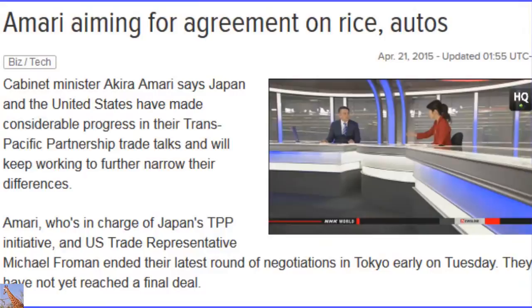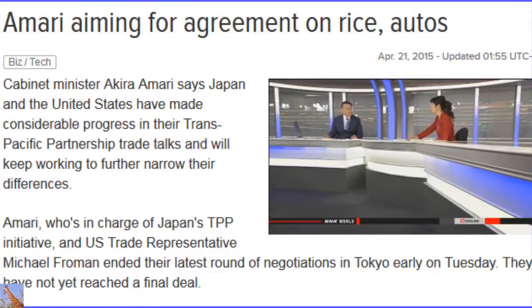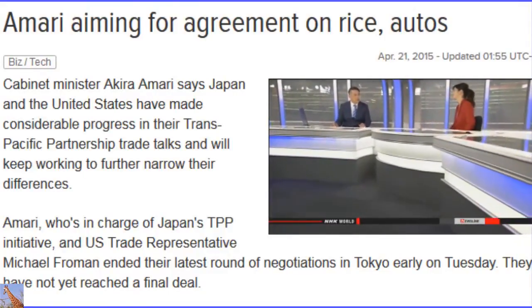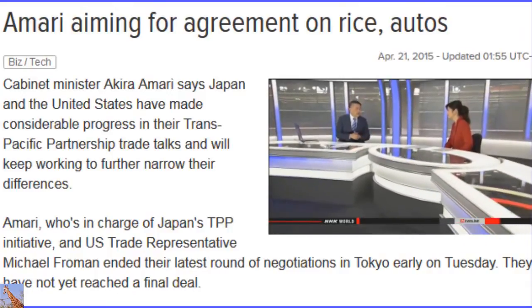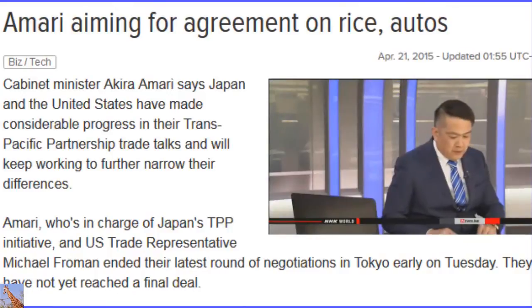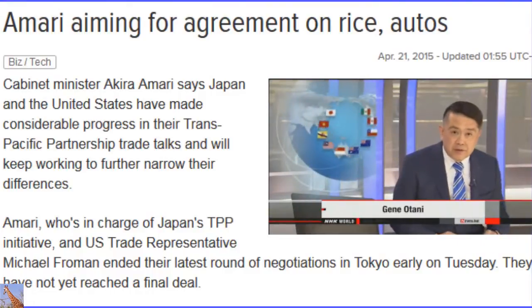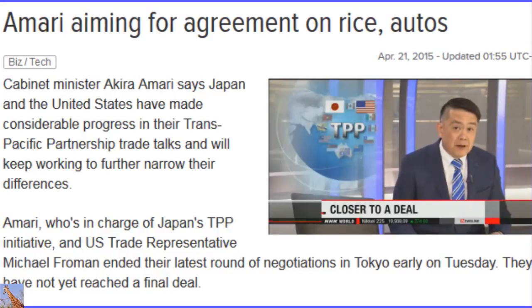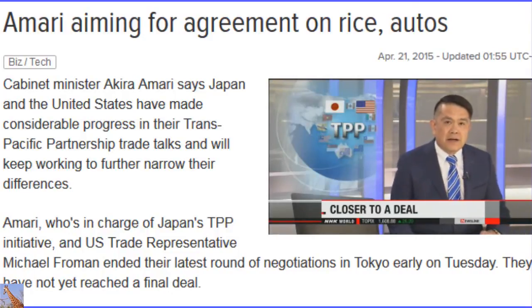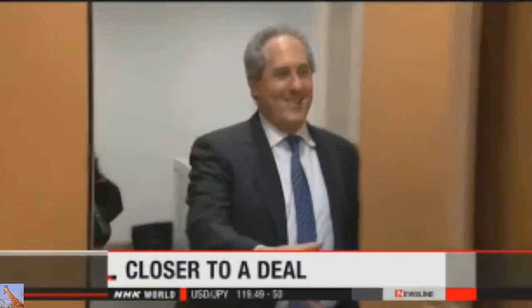The TPP talks, the latest round has ended between the Japanese and U.S. negotiators, and what's come out of it? Well, marathon talks have finally finished. Unfortunately, nothing conclusive, but ministers from Japan and the United States are closer to agreeing on a major free trade deal. The officials have wrapped up their latest round of talks on the Trans-Pacific Partnership, but Japan's Akira Amari says challenges remain. He says the two sides will keep working to find common ground.